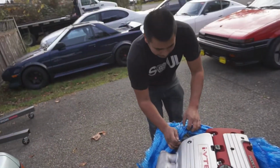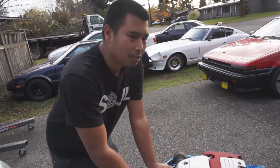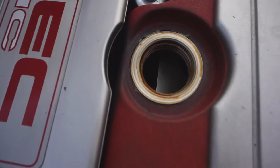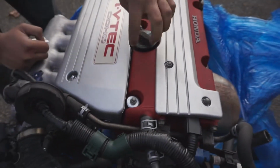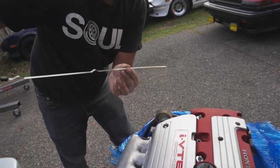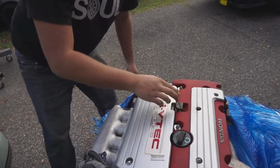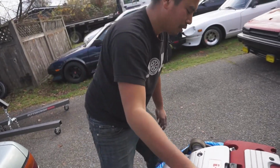Honda engine, man. I never thought I'd have one of these. I've never even considered this. Clean. Looks clean so far. Think there's still oil in it? Probably. They usually keep oil in there, right? Yep, there's still oil. That's a good thing, so it doesn't rust out from the inside or whatever.